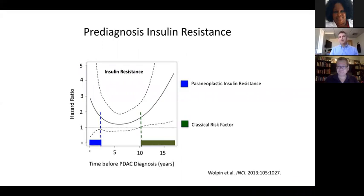So one of the first things we did a number of years ago was just to ask, can we characterize what has been seen in the literature in separate studies, but all in one single set of participants? And really we wanted to know, could we see that insulin resistance was a classical risk factor for pancreas cancer, as had been seen before, meaning a decade or longer before, the risk of pancreas cancer is higher if you have insulin resistance or hyperglycemia. And could you also see that as you get closer to the time of diagnosis, this sort of paraneoplastic phenomenon occurs where patients can get hyperglycemia and insulin resistance in really the 2 or 3 years before their diagnosis. That's a pretty unique feature to pancreas cancer.